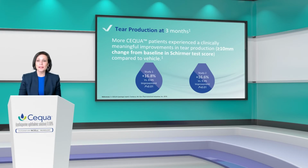One thing to note is that the formulation of the vehicle was identical to the formulation of Cequa aside from the omission of cyclosporine. Because it can lubricate the ocular surface, the vehicle alone may have contributed to the overall improvement of symptoms. It is likely that the overall improvement of symptoms on Cequa is greater than what is apparent when compared to an effective vehicle.